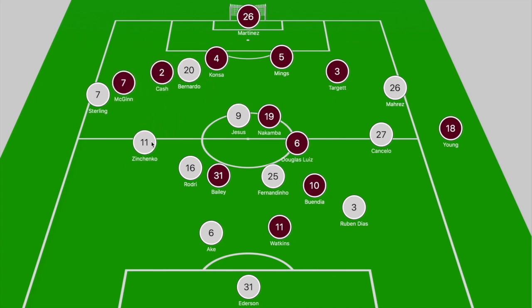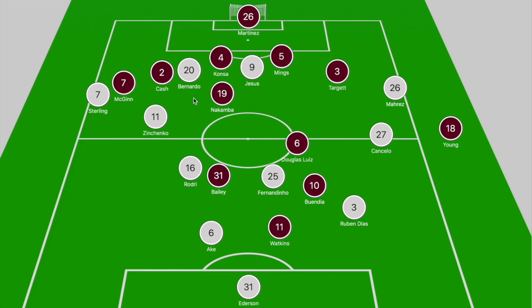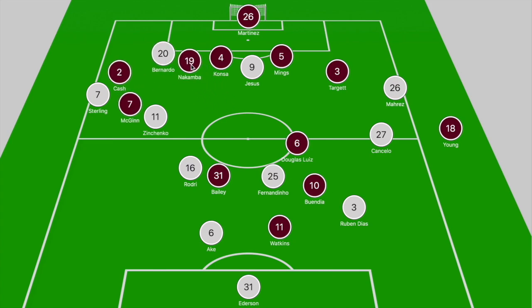In many ways, that does create a 3v2 if Zinchenko does push forward into that narrow position, but that's where you need Nakamba to shift across to help out and make it a 3v3 and track the movement of Bernardo Silva. Or if he's not tracking the movement of Bernardo and it's Cash or McGinn tracking that movement, then he has to be focused on Zinchenko making that forward run.